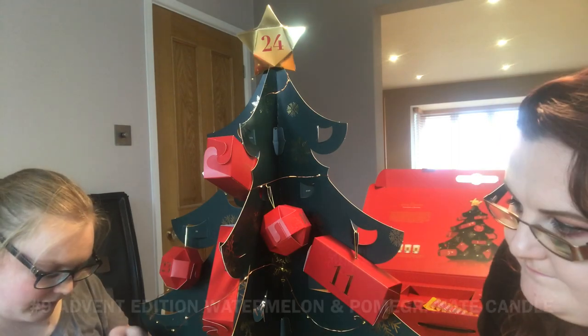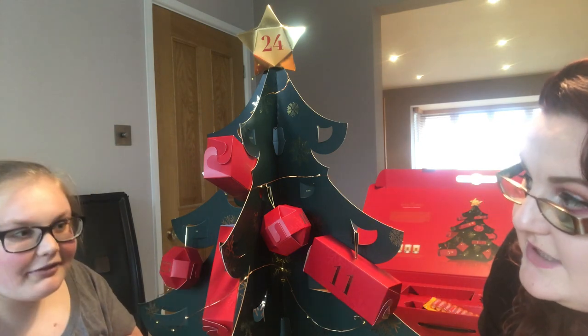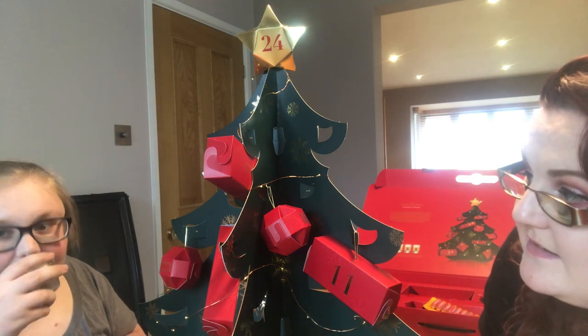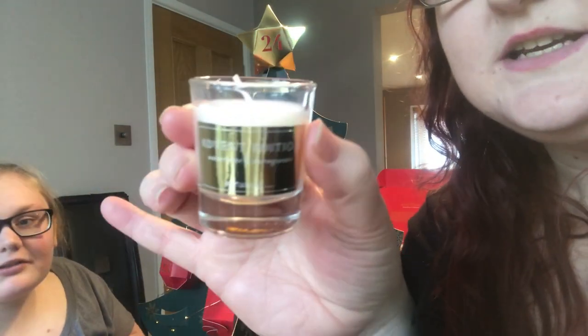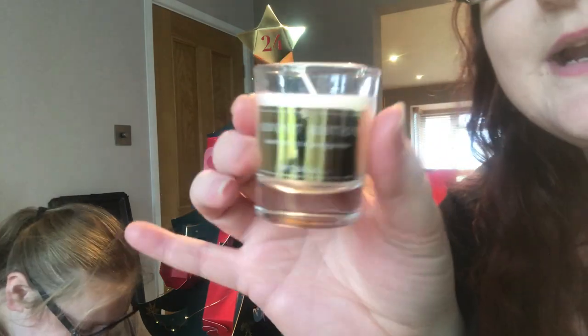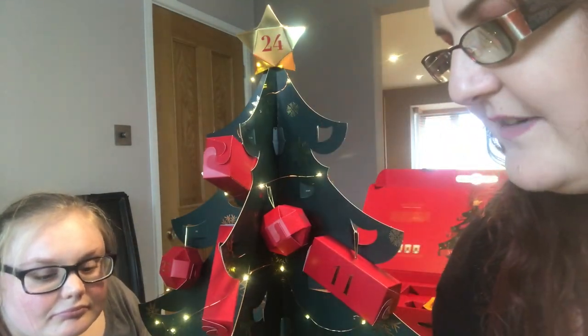We do. And it's in the scent watermelon and pomegranate. So the same scent, but it's nice though still. Just another one of the candles, the watermelon and the pomegranate. I think we get 4 in this advent calendar.